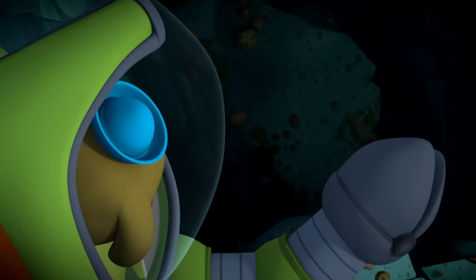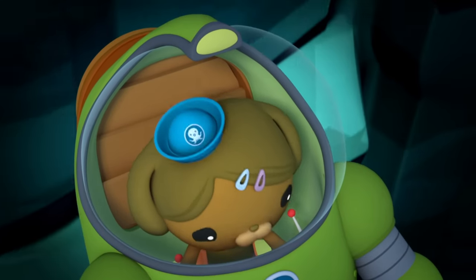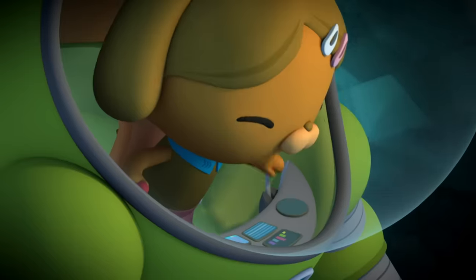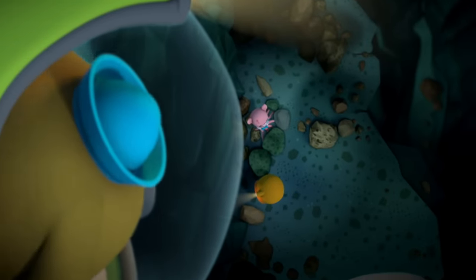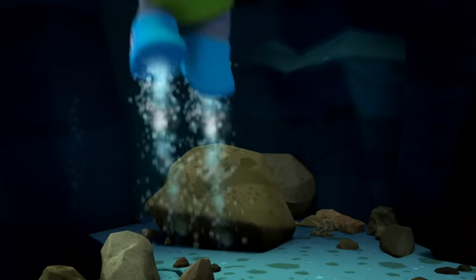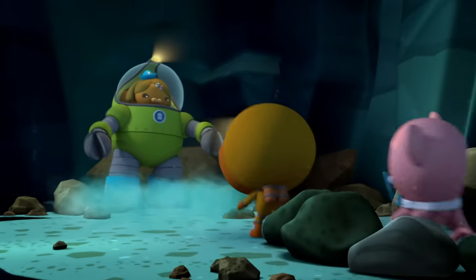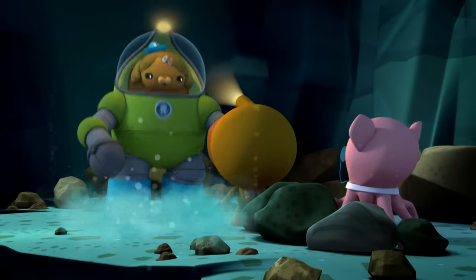Any sign of Professor Inkling and Kwazii? Not yet, Captain, but it's dark down here. Activating searchlight. Bingo! I see them. I'm going in, Captain. We read you, Dashy. Keep us posted. Looks like you two are in a tight spot. Dashy! Don't worry. I'll have you both out of there in no time.